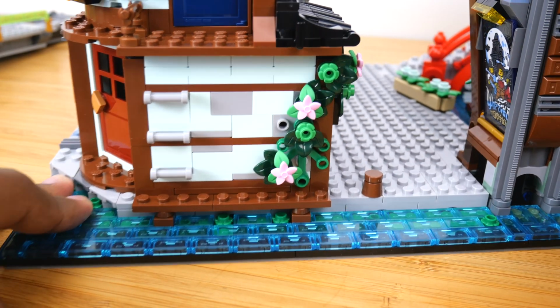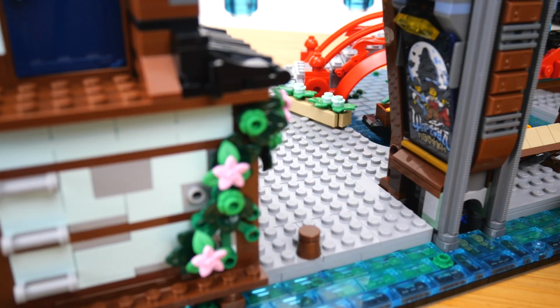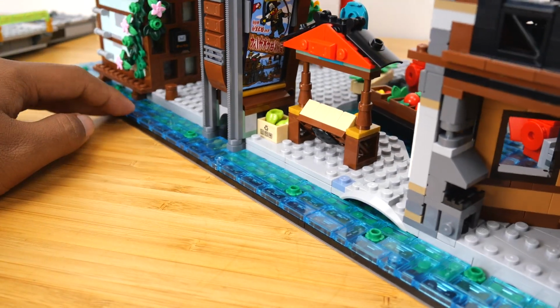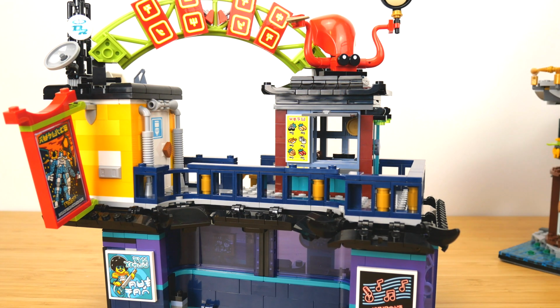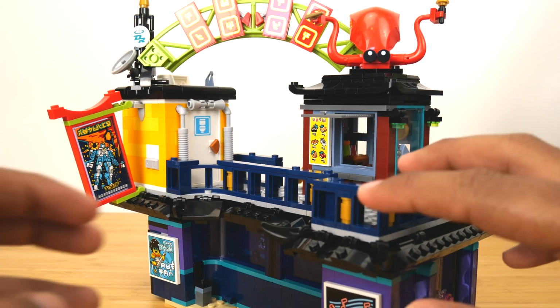And then here's a quick look at those advertisements I was talking about. Love the Monster Fighters reference. That is wonderful. And then on the other side, you've got a Pirates reference right up there. And because this section is kind of modular, we'll just take a look at it separately. I'm just trying to move the rest of the set out of the way.